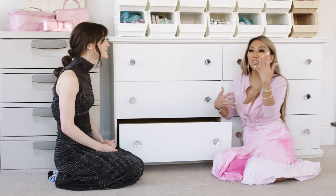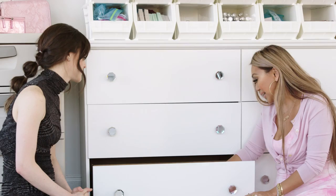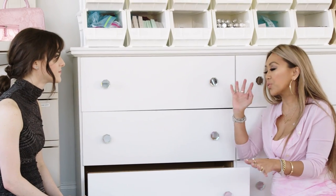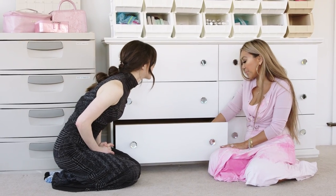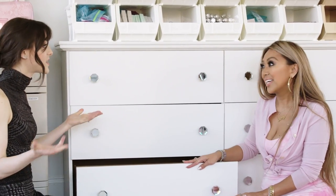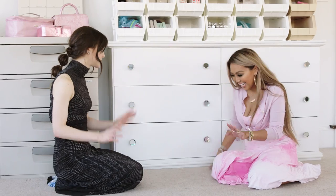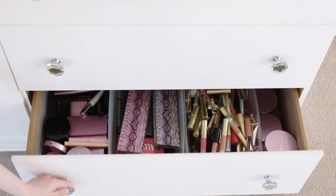Because we have shimmers, velvets, mattes, all that good stuff. And you need the highlighters and you need the crease. It's a whole situation. With the eyeliners, we try to do the same because there are a lot of eyeliners too, just as many as eyeshadows. And then finally, this is some vintage Mally Beauty.